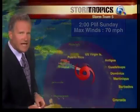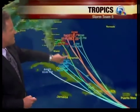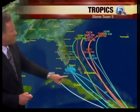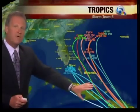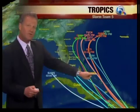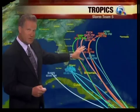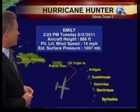What's been going on during the day? Well, the spaghetti plots still show real good consensus, keeping it just to the east of us. There are some outliers. These are weaker models, or I should say models that depict a weaker storm, moving it more across Cuba and then potentially even into the Gulf of Mexico. But the most reliable computer models with a storm like this take it just to the east and then turn it and recurve it up toward the Carolinas.